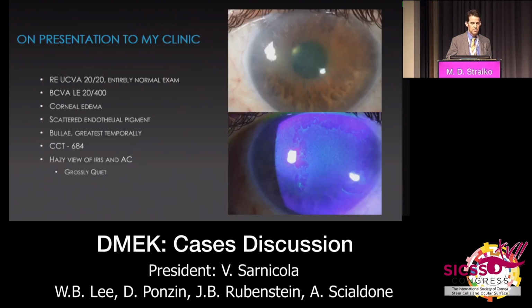On presentation to my clinic, this is how she looked. She had uncorrected vision in the right eye, 20/20, entirely normal exam. Left eye, best corrected, 20/400. Corneal edema with scattered endothelial pigment. She had bullae, greatest in the temporal cornea, central corneal thickness 684. It's a very hazy view of the iris and the anterior chamber, but was grossly quiet.